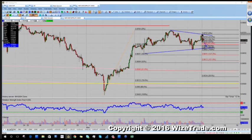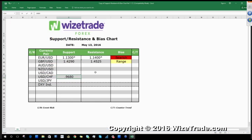So resistance is 97.40. The high is 97.35. Really? Is that the high? 97.42. Okay, so 97.40 will be resistance. Not great resistance. That isn't great support. I can't say there's a whole lot I'd like to do with the dollar Swiss at the moment.